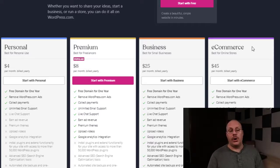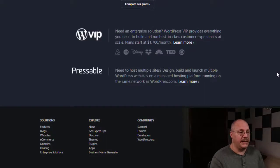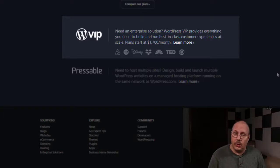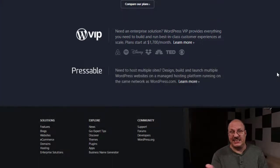Well, there's 2 options. One is we can come down to their VIP service. And their VIP service is where they host for large corporations. You want to know how large? Well, these are used for holding websites for companies like Disney, NBC, CBS, those types of companies, where you're going to get thousands and thousands of users a day. So this is not just your standard, everyday website. This is going to be a very busy website.